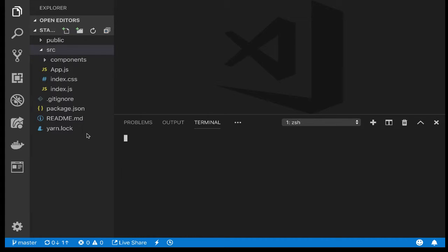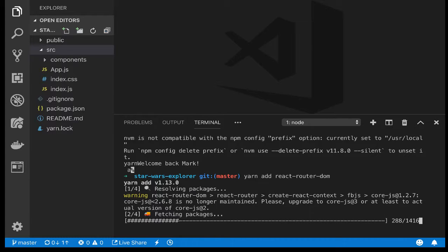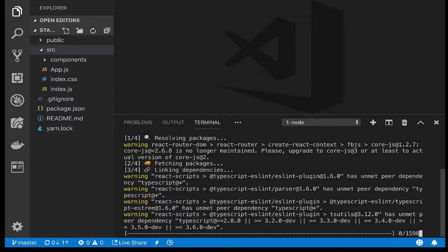We're going to have multiple pages on our site. So the first thing we need to do, yarn add React router dom. How do you get the console again? Control backtick. Oh, that makes sense.